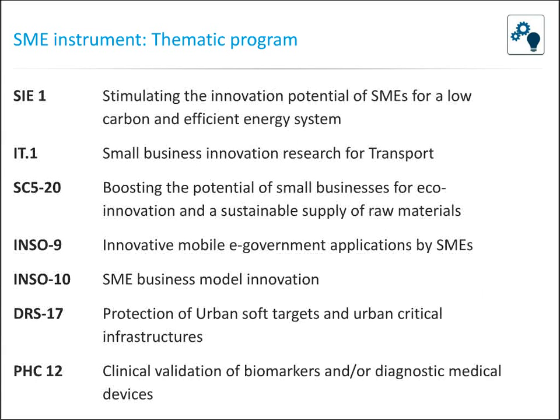So what are the others? There on this slide, it's stimulating the innovation potential of SMEs for a low carbon and efficient energy system, small business innovation research for transport, boosting the potential, there you have again, boosting the potential of small business for eco-innovation and the sustainable supply of raw materials. There is innovative mobile e-government application, SME business model innovation, protecting urban soft targets and urban critical infrastructures, and there is clinical validation of biomarkers and or diagnostic medical devices.